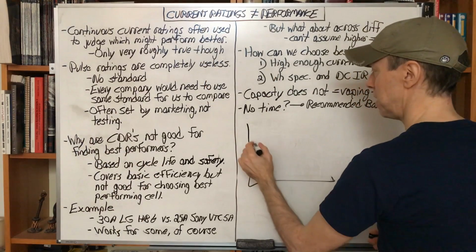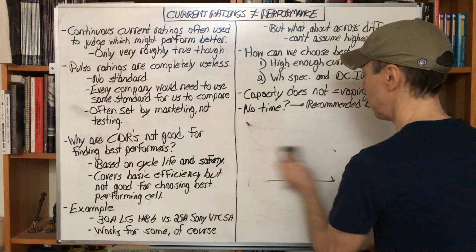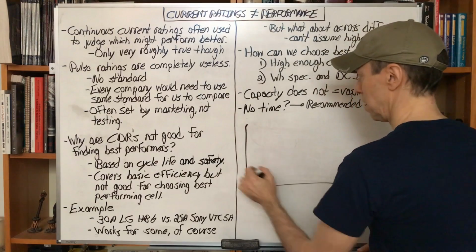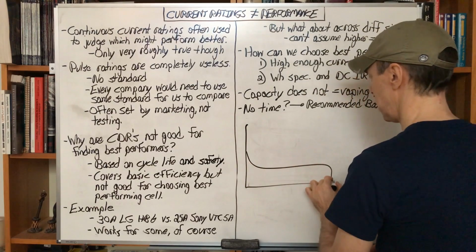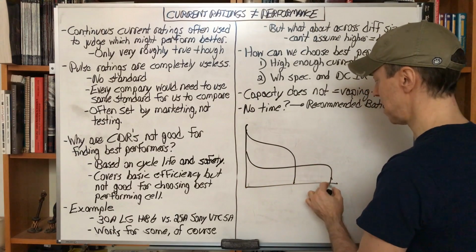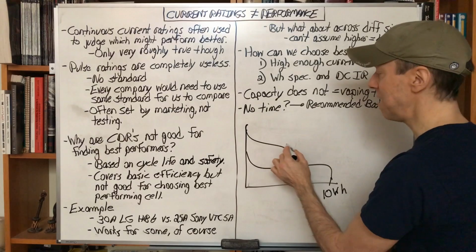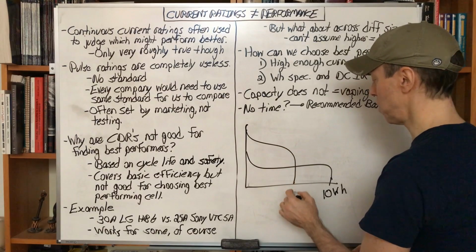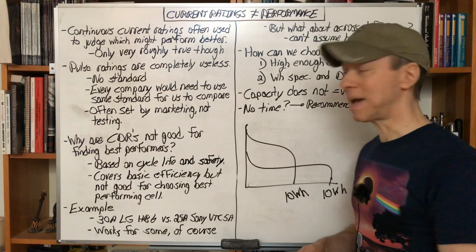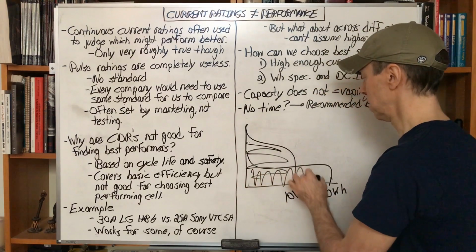For a regulated mod, let me see if I could do it in a way that actually showed you something useful. Let's say you had one like this and one like this. So one runs at a low voltage, but for a long time. Let's make that 10 watt hours. Another one runs at a high voltage, but ends up shorter. That can also be 10 watt hours. But in a regulated mod, that's okay, because it's using all this energy or all this energy.